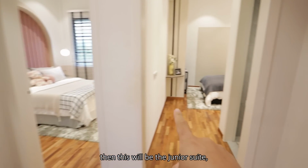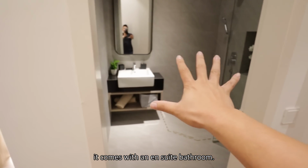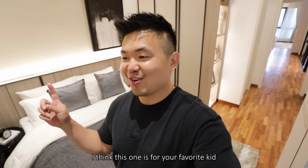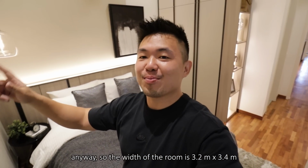Next to that, then this will be the junior suite, I would call it, because next to this bedroom, it comes with an ensuite bathroom. So you have a few kids, right? I think this one is for your favorite kid. Anyway, so the width of the room is 3.2 meters by 3.4 meters.